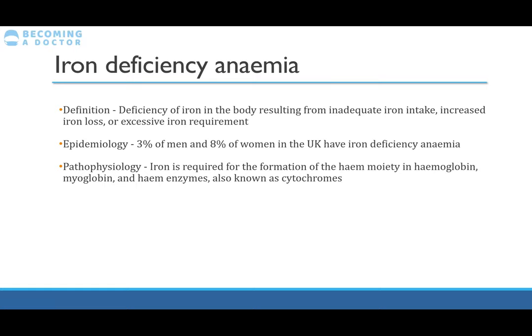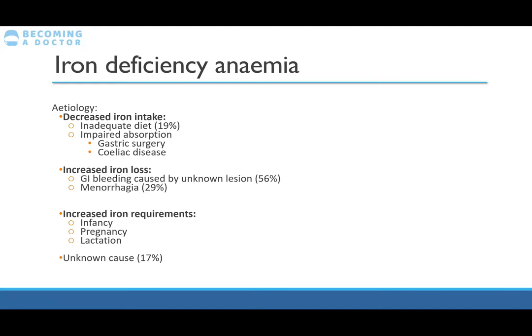Next, iron deficiency anemia. We know the definition is deficiency of iron, and iron is required for the formation of hemoglobin. That's why it causes anemia when it's deficient. We could split the etiology into a few things. Decreased iron intake, so you're just taking less, and that can be due to diet or impaired absorption. Increased iron loss, which is normally caused by bleeding. The majority is from the GI tract, but also in females, menorrhagia. Or you have increased iron requirements, so your body is using up the iron faster than you're taking it in. The common causes are infancy and pregnancy.